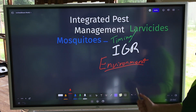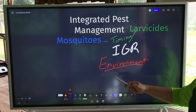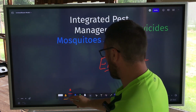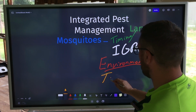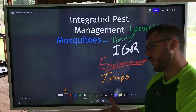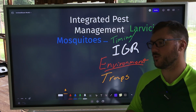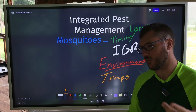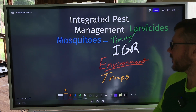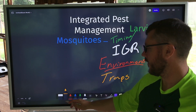But if you can eliminate the standing water or treat any large bodies of standing water with larvicides, you introduce your IGRs, maybe you introduce something like traps, right? They make mosquito traps. So now you're not using chemicals per se all across the lawn, but you're burning CO2, which is causing heat, and it's releasing CO2, so it's attracting them into a catch basin. There's a lot of things with integrated pest management and mosquitoes that works really well.